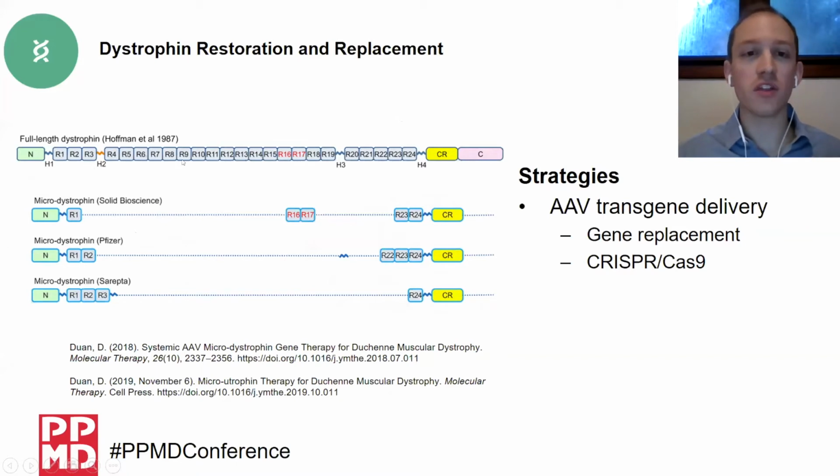And the strategy for gene therapy currently is to make a miniaturized version of this full-length dystrophin protein and get that into all of the muscle tissue. The reason we have to go for these mini and micro dystrophin constructs is that AAV is a tiny virus, and it doesn't have a lot of storage capacity, essentially. You can only pack a little bit of DNA into there and deliver it.